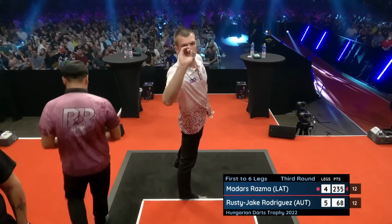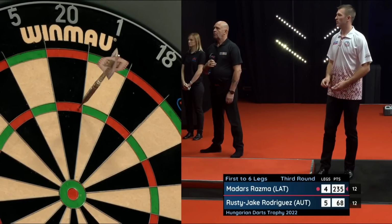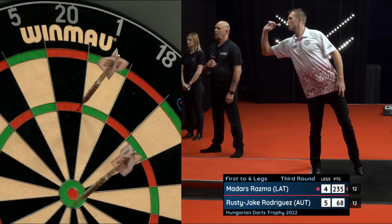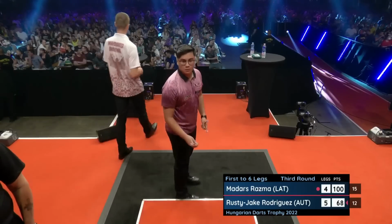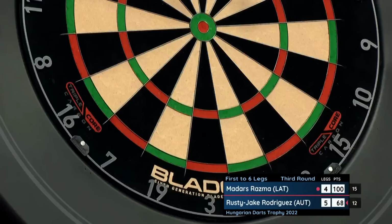He's going to get a shot. Razma, realistically, is probably thinking a 2-treble visit. Again, same part. He doesn't use the sharpest of points. That's why when his dart hits the board, it tends to wobble a little bit. That's good, though. Really good. Excellent to leave the 2-darter. But it may not be enough.